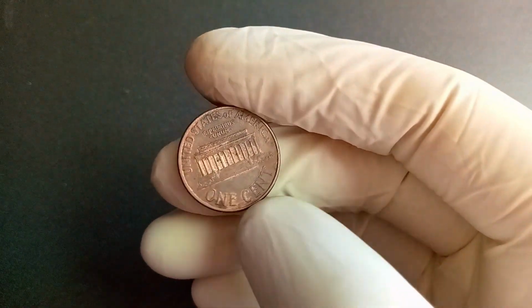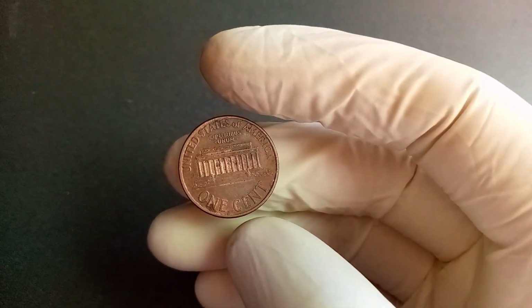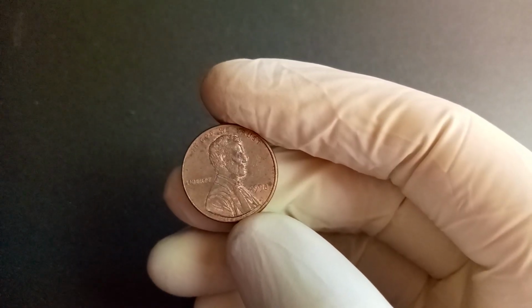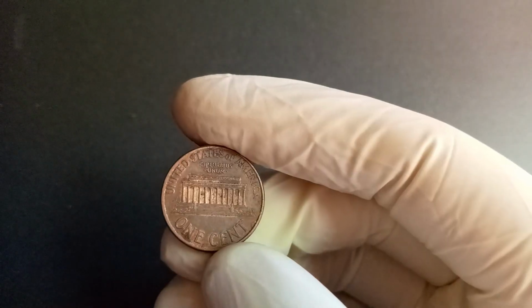Now, the 1998 Lincoln penny was minted in large numbers. However, not all pennies from this year are created equal. Most of the coins were minted at either the Philadelphia Mint, which typically does not place a mint mark on coins, or the Denver Mint, which uses a small D mint mark.